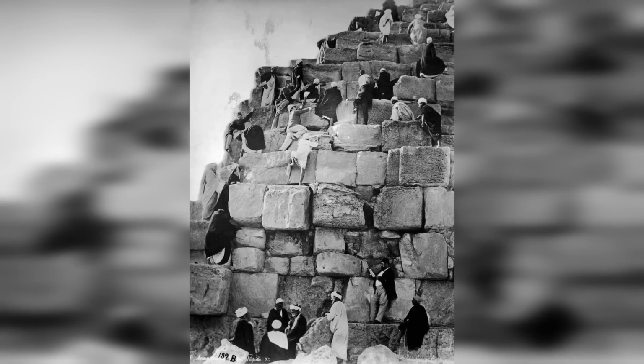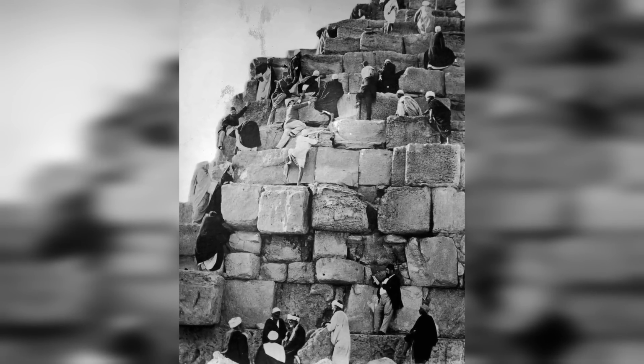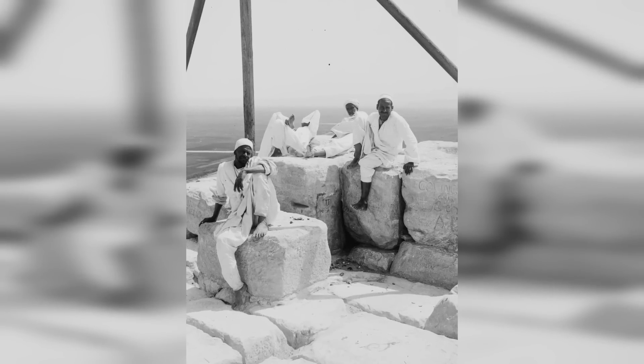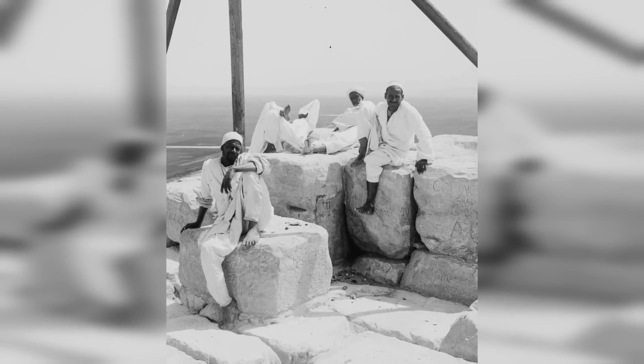In the 19th century, things were very different, and these images show what tourist trips to the pyramids were like back then. Visitors can be seen climbing up the sides of the pyramids, and as recently as 1938 sat on top of the Great Pyramid itself having a picnic. Trying to do this now would of course quickly get you arrested, and for very good reason.